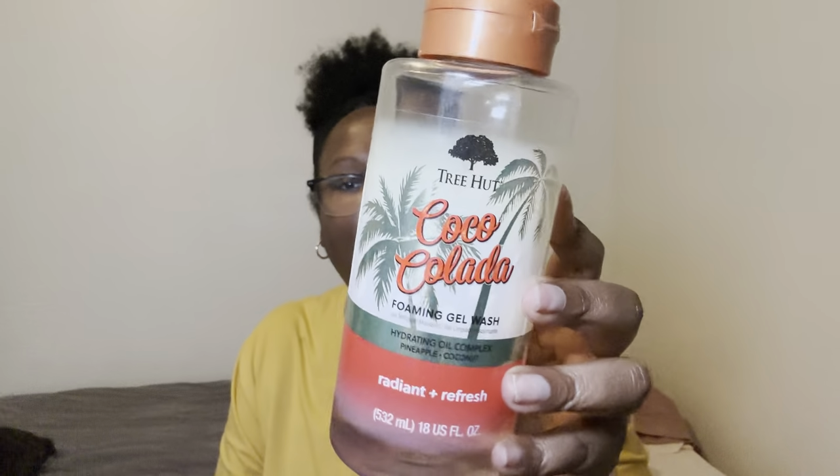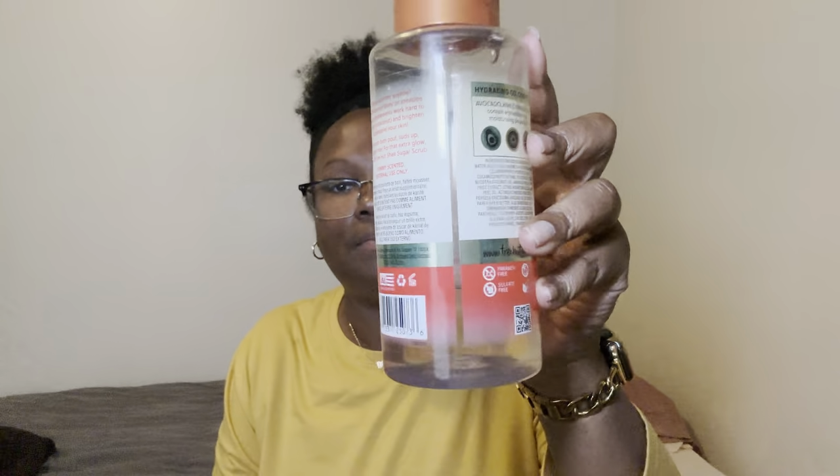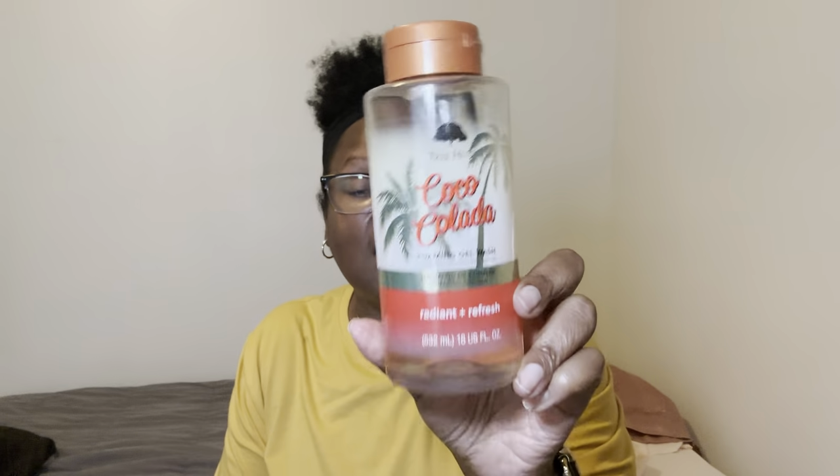Then we're going to go in with my Coco Colada from Tree Hut Body Wash. When I tell you I'm way down here, this is a product empty. Anything that's low, we're doing product empties because I'm trying to have this bad boy emptied out by the end of the year. So I only have about two more washes up in this thing, and it's going to be a wrap. Yes, I do love the Tree Hut body washes. This is saying it's a hydrating oil complex. It has pineapple and coconut in it, and it says it's radiant and refreshing. It smells really good. You can smell the pineapple and the coconut up in that thing.